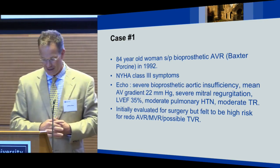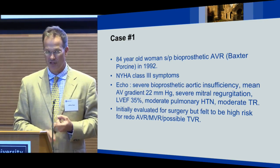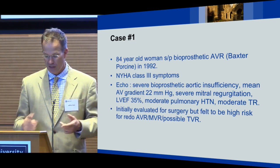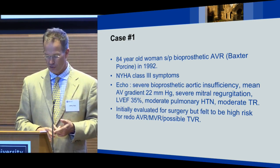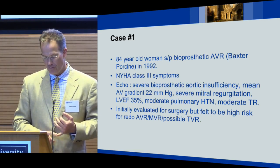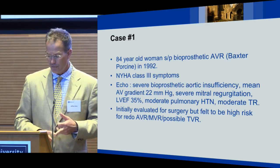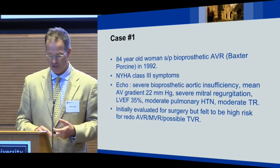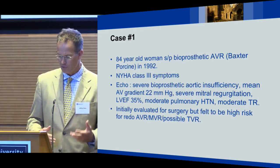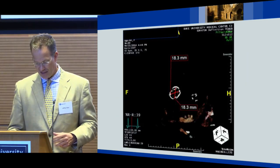Okay, fine. She has class 3 symptoms. She has severe bioprosthetic valve insufficiency, and that'll be important later. A mean aortic valve gradient of 22, severe MR, LVEF of 35, moderate pulmonary hypertension, moderate TR. She was seen by a couple of surgeons who thought she was high risk for a redo MVR, possible TVR. So we did some investigations.